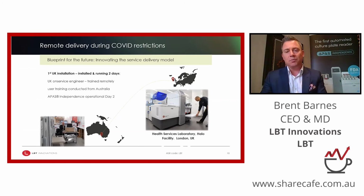We announced that we shipped our first instrument into the UK, into a very prestigious lab in London, the single largest lab in London. It's a Sonic lab, and we did it all remotely. Under normal circumstances, we would have flown our technician, our scientist, over to do all of the training. We were able to do all of that remotely with a recently appointed local service group within the UK, who received the instrument, installed it, and we were able to do all of that training remotely using conference tools such as this one.